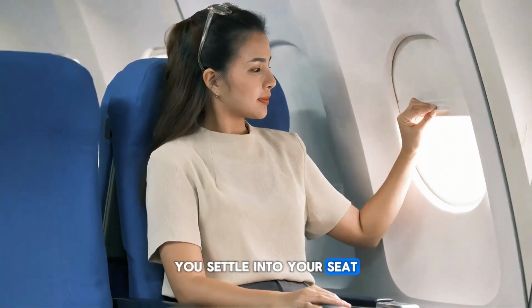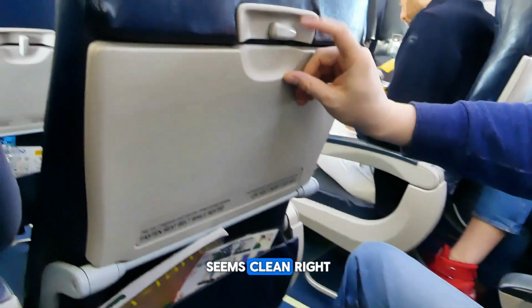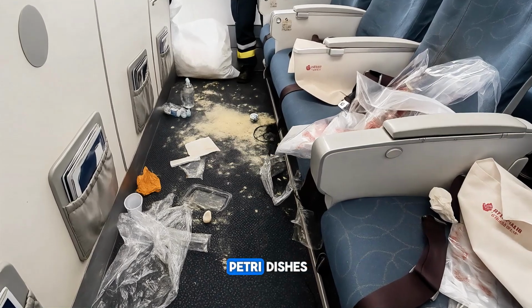You settle into your seat. The tray table looks wiped. The seatbelt clicks. All seems clean, right? Not even close. Airplanes are basically flying Petri dishes.